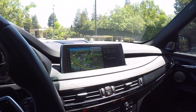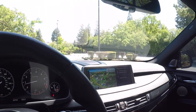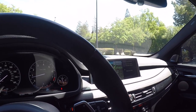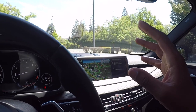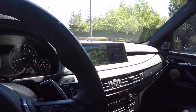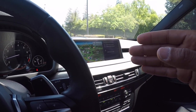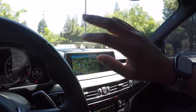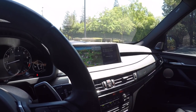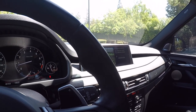You can see the real-time traffic on here, and what I like too is that when you're giving a command, you can speak it all together. You don't have to say destination, then input an address, next, street, next, city, next. You can just say the whole thing in one sentence, and it will load it automatically in one step, which is very helpful.